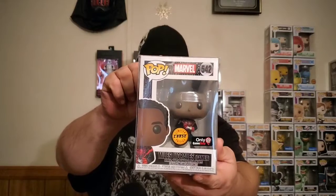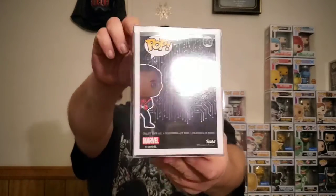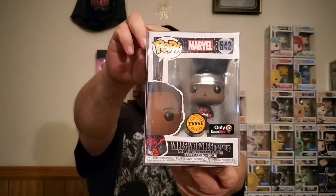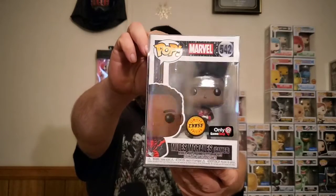So, this is your Miles Morales chase. Yes, I've already opened them and put them all in protectors. So I'll give you a little bit better view here. Miles Morales. So that is awesome. So that's chase number 1.